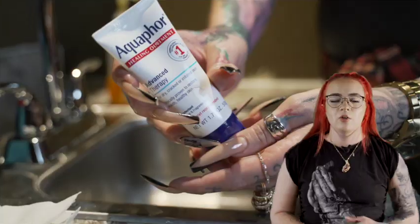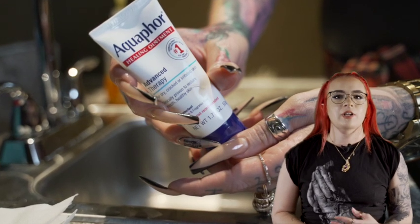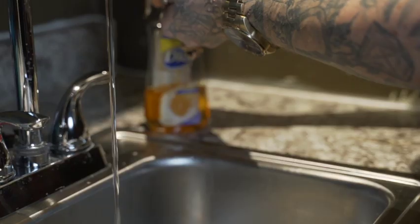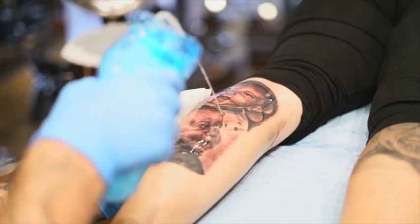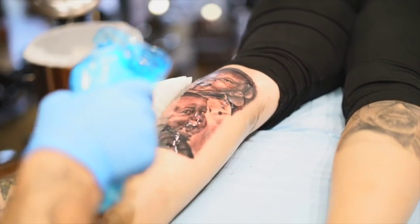While moisturizing is important, be careful not to smother the tattoo in lotion or ointment. Continue using an unscented mild soap when washing. You're also gonna avoid scratching or picking at your tattoo. As it heals, your tattoo will start to scab over, which is completely normal.